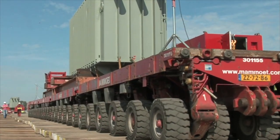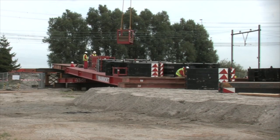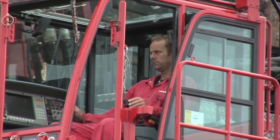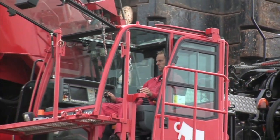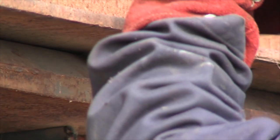On a disused site beside the A12, the next challenge is clear. Electricity grid company TenneT's substation is on the other side of the motorway, which, to cap it all, runs over a raised embankment here.